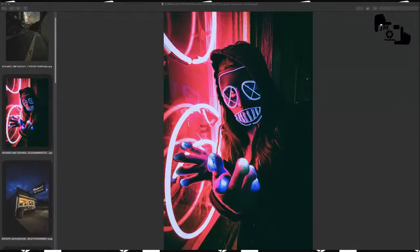Yep, cool. So I was like, bring them gloves, and then we went and just found a neon sign. But that's iPhone handheld, edited on Lightroom mobile. Sick. That never even seen a PC.